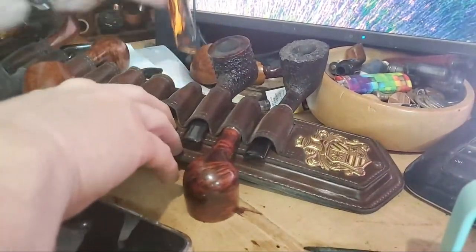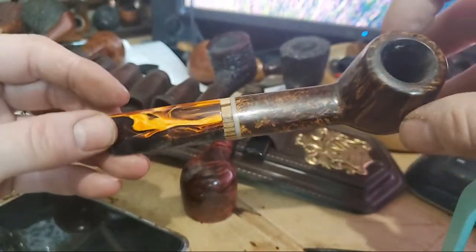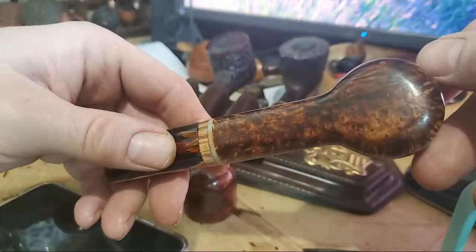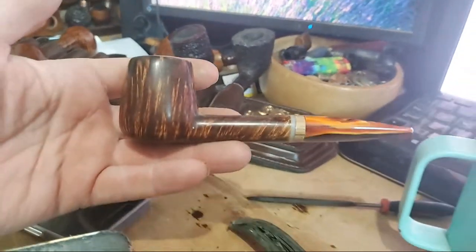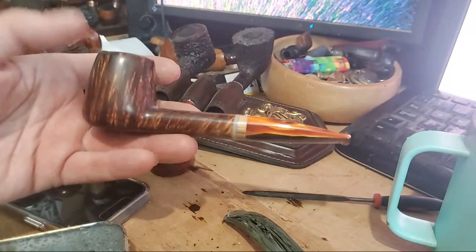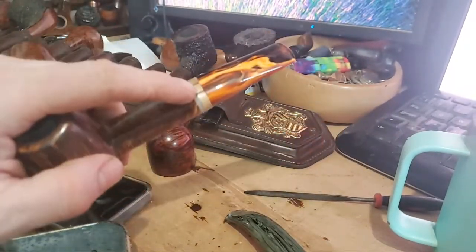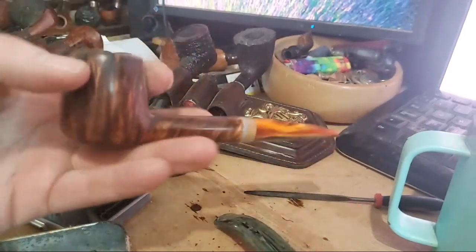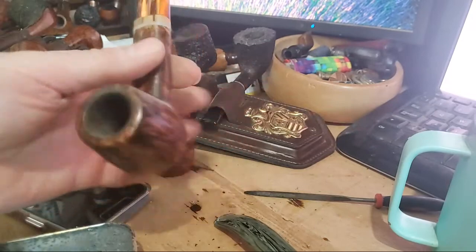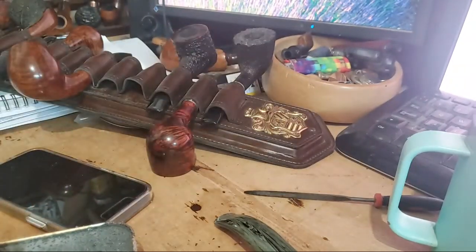Okay, so next up is this LCS Canadian. The flame stem with a bit of Zebrano in there and a white band. It's a nice pipe. I'm trying to remember what I smoke in this. I think I smoked Latakia in that one too.